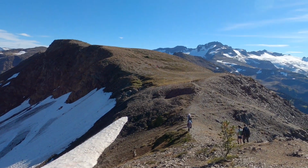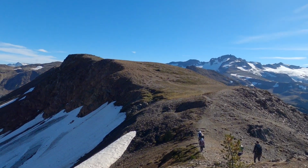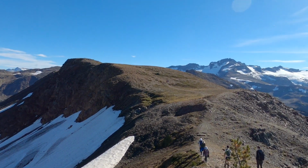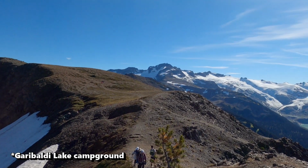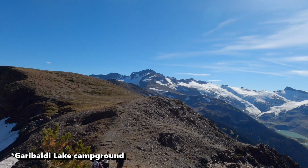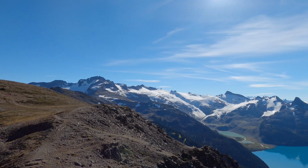That little bump was just the false summit. We got to go up over that ridge. A few people up here. Most of them were actually coming from the campground, not from the parking lot. So their trip up was a little faster than mine.